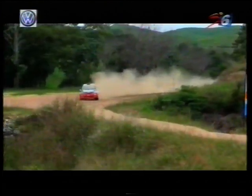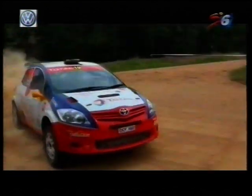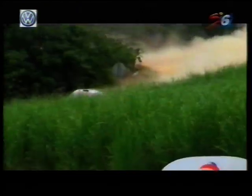Damso fought bravely in the afternoon stages in a bid to regain the lost time, and ended the rally in a credible 7th place overall.